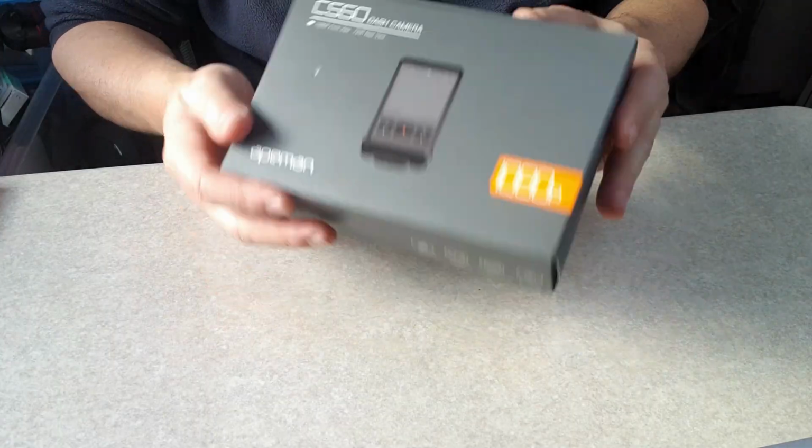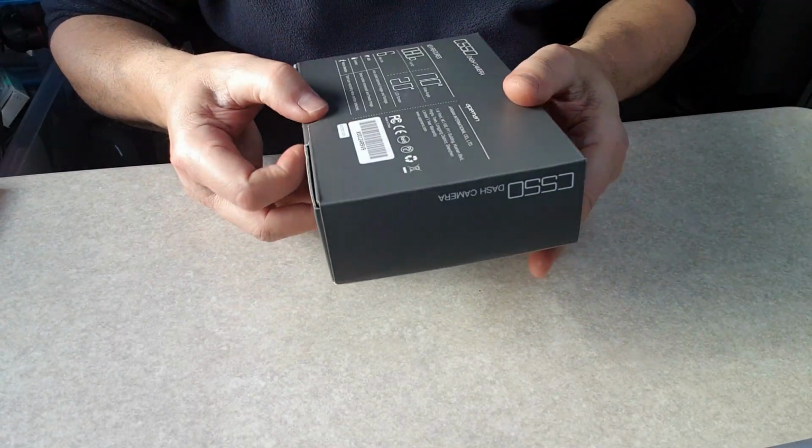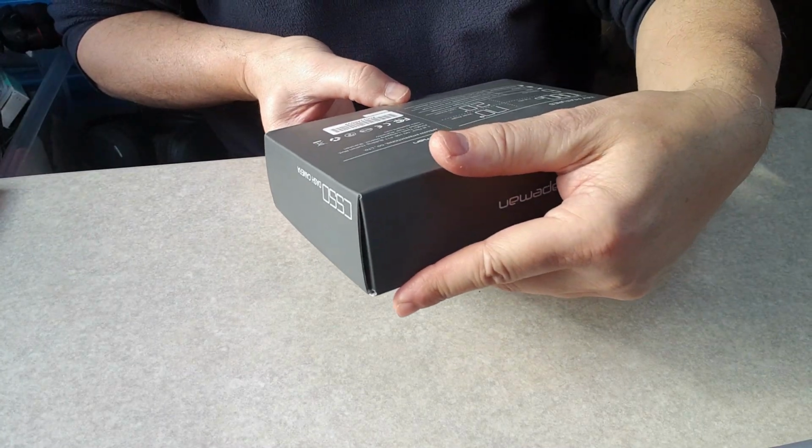So you'll get the whole complete picture of what it's like. For now, let's have a look at the inside of what we get here in the box. So there it is. Let's open up and see what's inside. On the back, it just tells you the key features.